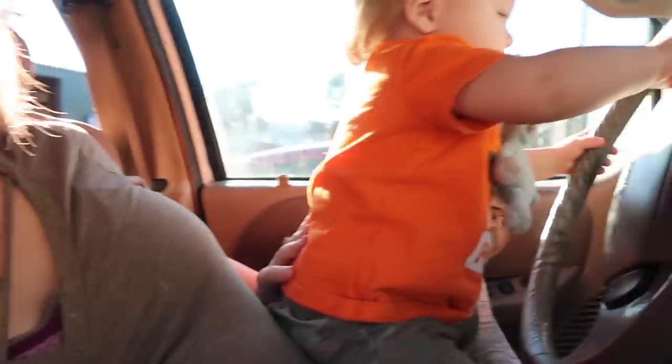Today we are headed to go get our new couch. Wilder is just driving. Are you driving? No, we're just parked and Garrick is situating the car seats. And then we are headed to go get our new couch.